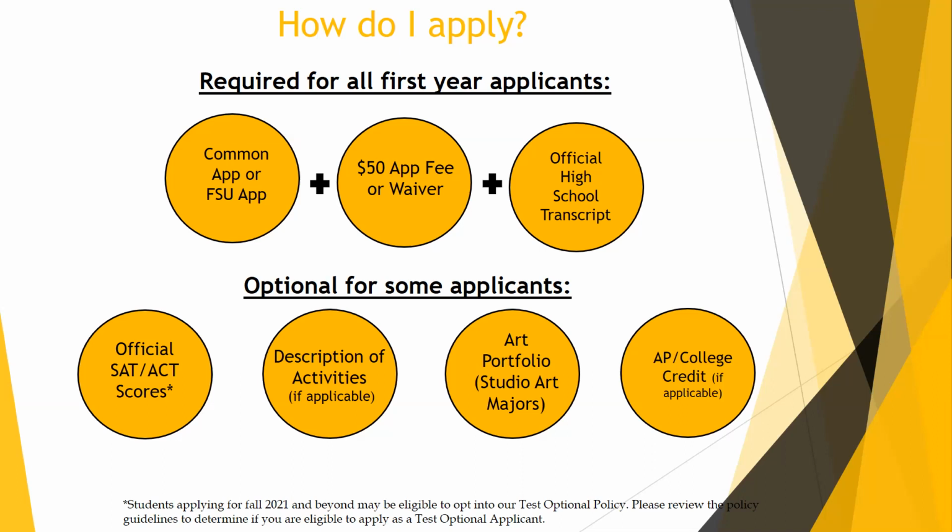The last required item for first-year applicants is an official high school transcript. This needs to come directly from your guidance office to Framingham State. Please do not upload this yourself. We cannot accept self-uploaded transcripts. They need to be sent officially. And those are really for first-year applicants, the required items.